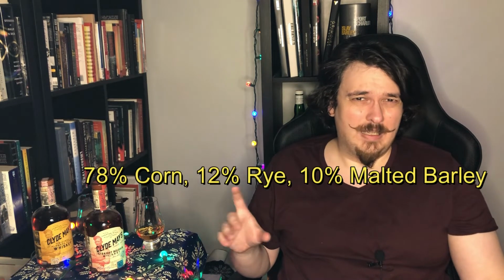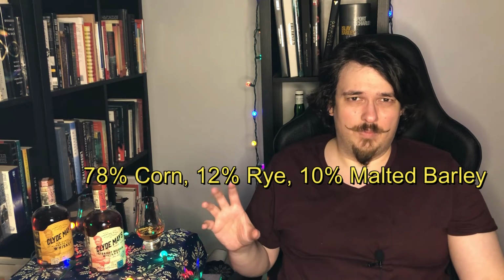All right, and now for Clyde May's bourbon. This one is 46% ABV and non-chill filtered. Mash bill on this, 70-something corn, 12% rye and 10% malted barley. I may have gotten that mixed up. And again, this is sourced from MGP.